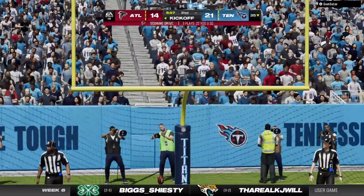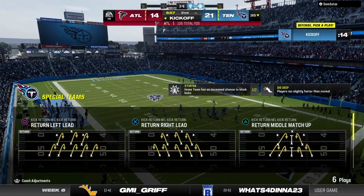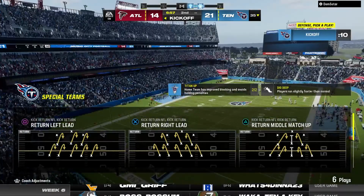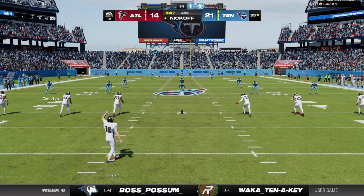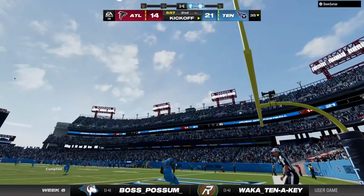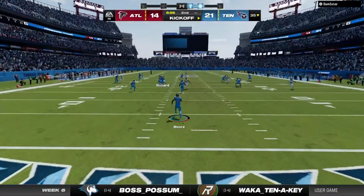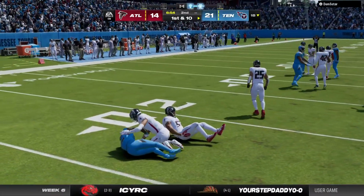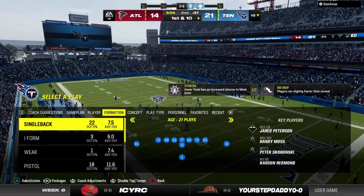Extra point right down the middle. And they're back within a touchdown at 21-14. Falcons 14. The kickoff team on the field now as they will send this one away. Well, from deep in the end zone, he's going to bring this out. And he'll be brought down shy of the 20, so the decision to bring it out of the end zone, not a good one. 18-yard line.